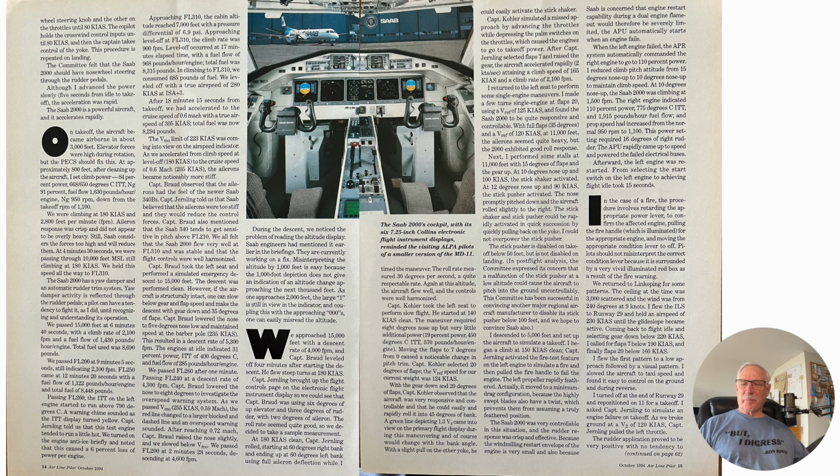And we did some timed roll maneuvers, and we found a very respectable 30 degrees per second roll rate, which is nice and decent for an aircraft in this class. Then we did some single engine maneuvering. I got involved in that, and that was quite well handled. I did some stalls at 11,000 feet with 15 degrees of flaps and various other configurations.